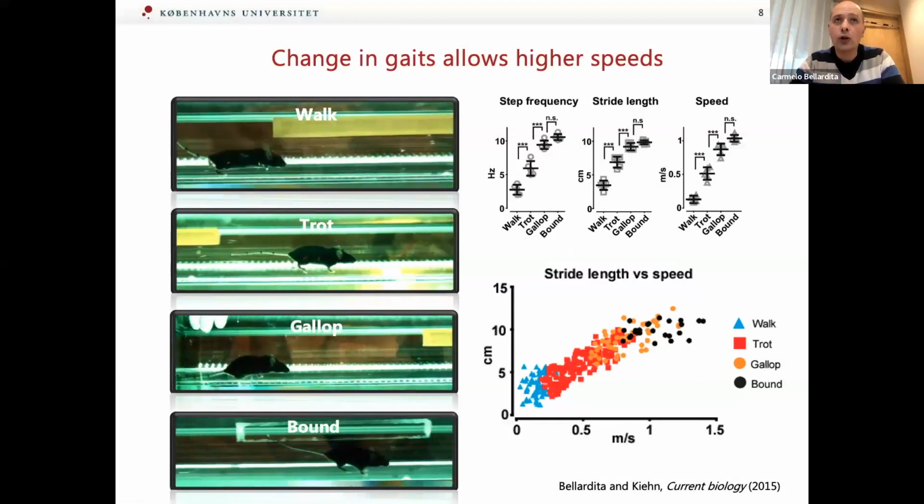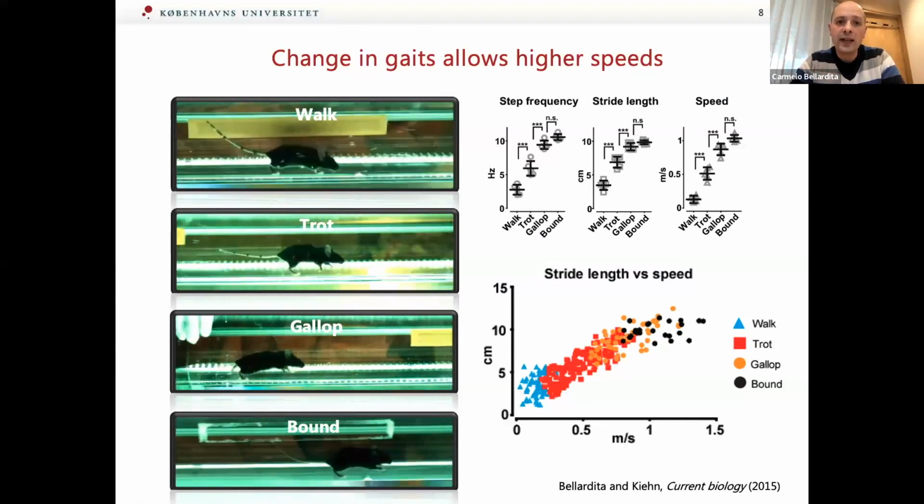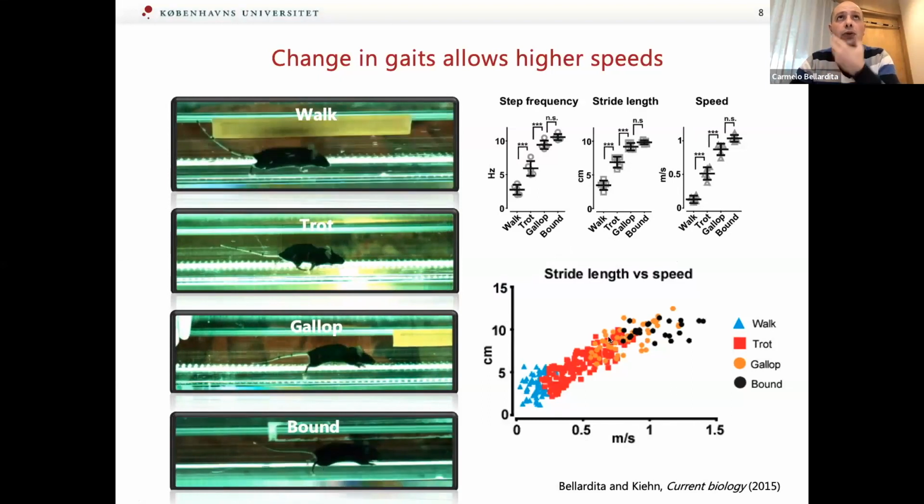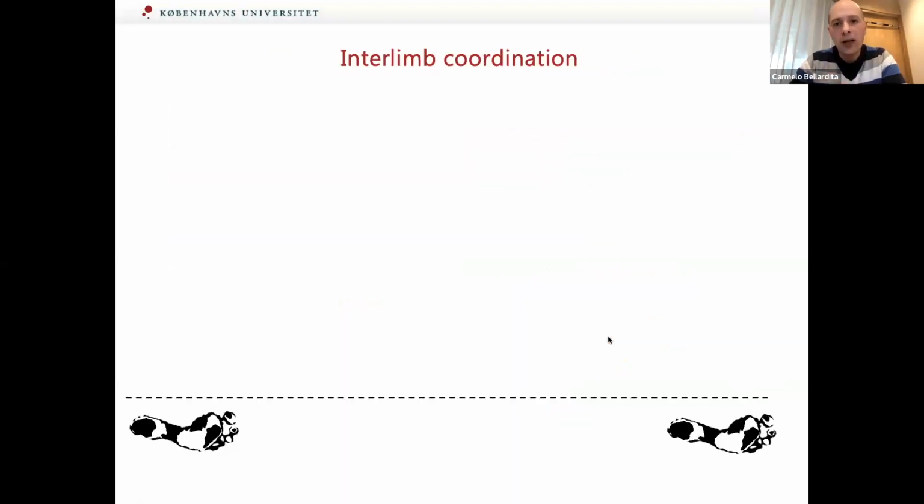However, speed does not define gaits. As I told you before, gaits are defined by limb coordination. So we need to understand more about how limbs move to understand which gait the mouse is using. And to do that, I will briefly explain what we use to characterize interlimb coordination.